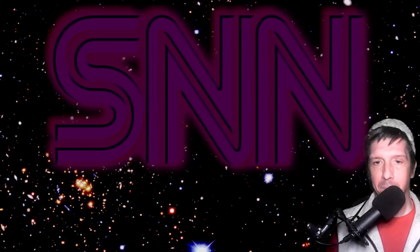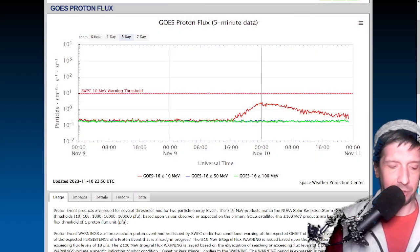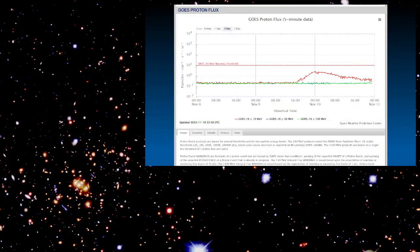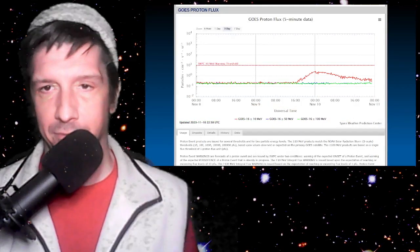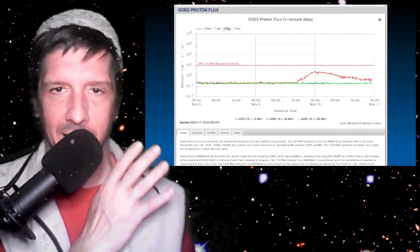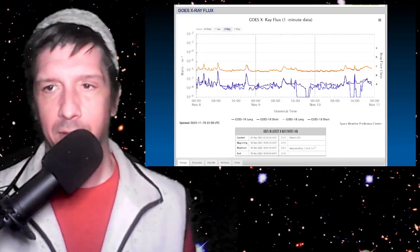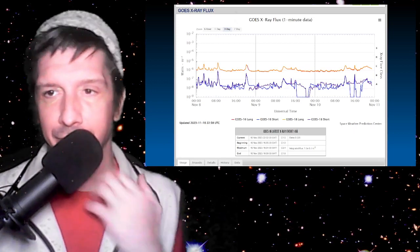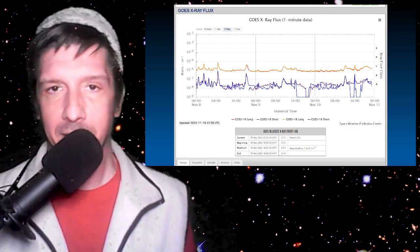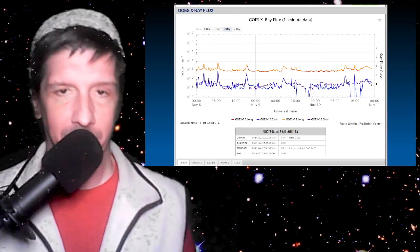Next, solar energetic particles. The solar energetic particle event has indeed subsided. So there's a forecast for you. Proton flux here now back toward baseline levels, almost down to baseline levels, not quite. X-ray flux here, only minor flaring. So most recently we did have a long duration C-class event, but no major events.